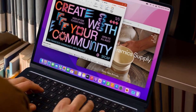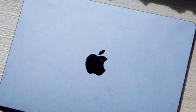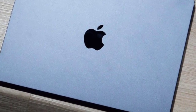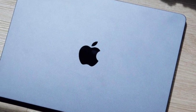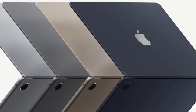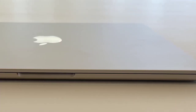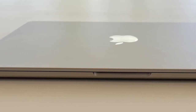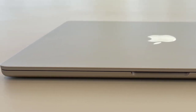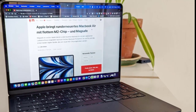This day would include a few hours of Zoom calls, endless Slack messages, writing in Google Docs, and occasional bouts of Photoshop and Lightroom. By the day's end, I would typically be left with around 20% left, enough for the start of the next day. This was similar to the results I got when I reviewed the MacBook Air M1. I ran a looped 1080p video with the brightness set to 50%, and the MacBook Air M2 lasted for almost 14 hours, which is up from 12 hours for the M1 machine.